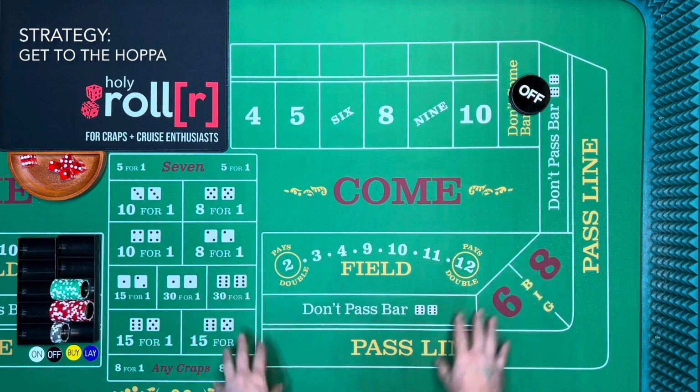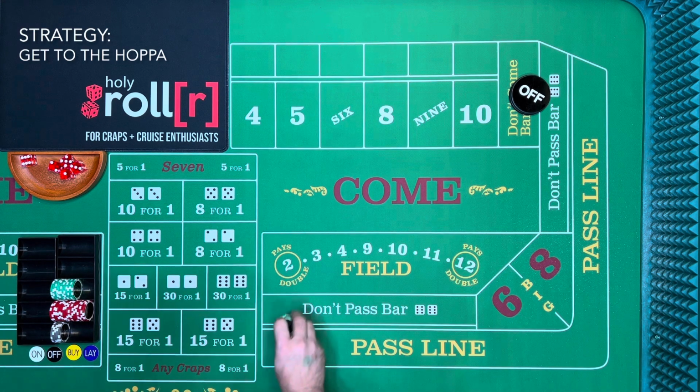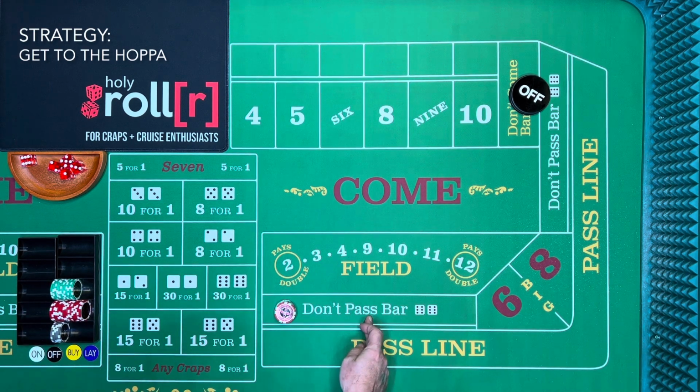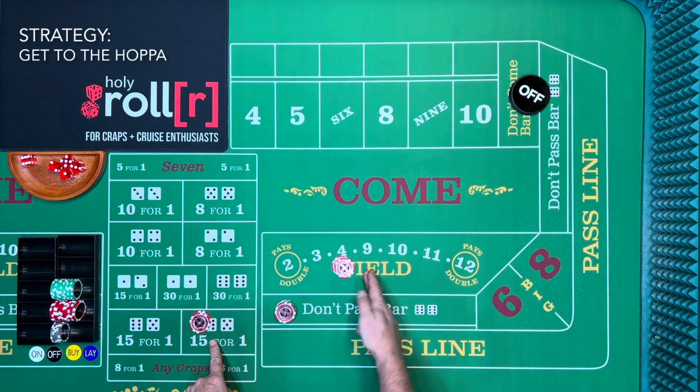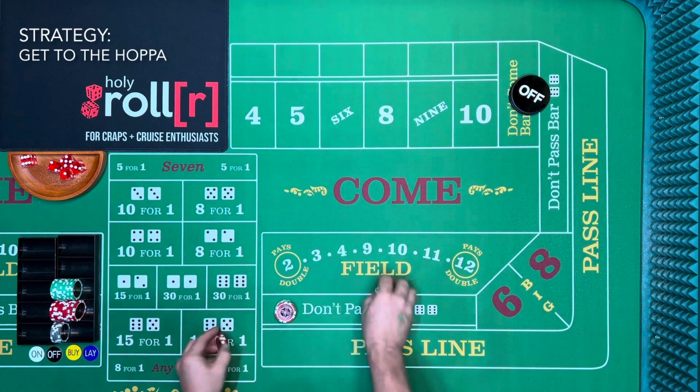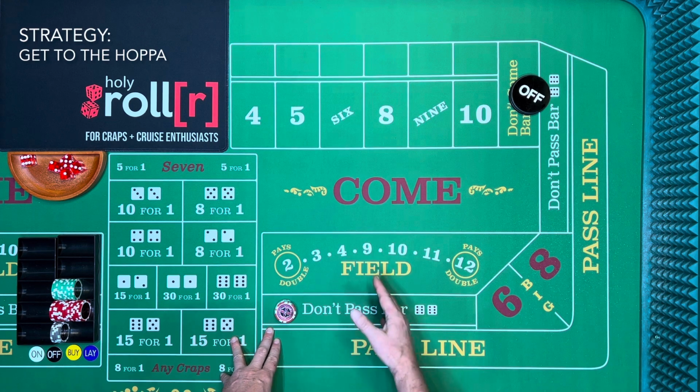But we're going to do our light in the darkness strategy. And much like the light in the darkness strategy, we're going to do a 110 on the don't pass. And if you know anything about some of the strategies we do, sometimes we do running with the bulls. If we see a horn, bet a horn. So it's a strategy within a strategy. And so what we're going to do is we're actually going to do our light in the darkness strategy along with get to the hoppa.